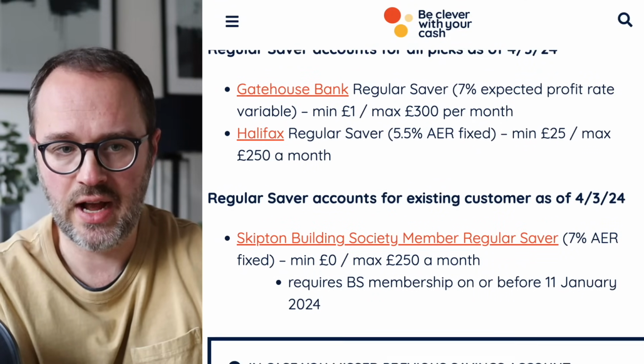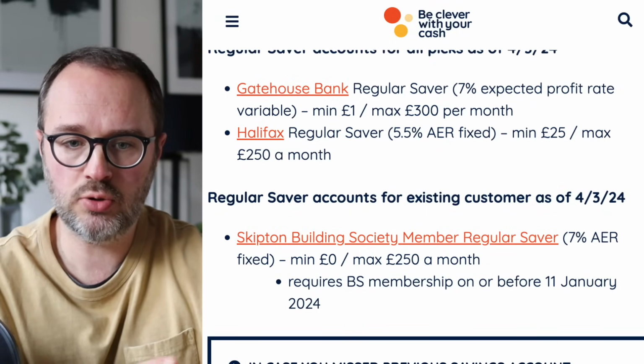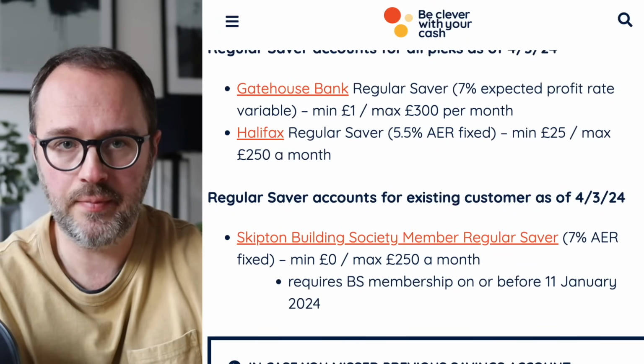And there is still an existing customer loyalty one from Skipton Building Society paying 7%, but you need to already have had something with them before 11th of January of this year.